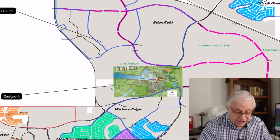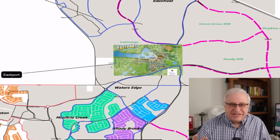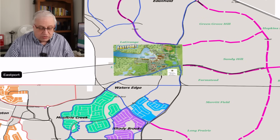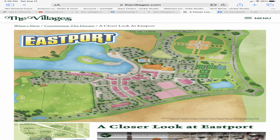So Eastport is coming, and you've probably heard about Eastport. And it takes, like Brownwood, with all the stores and everything else, it built a lake so they can have dragon boat races, etc. They have an entertainment area. They're going to have stores. They're going to have a Village golf cart store. There's going to be, the bank is going to be located there.